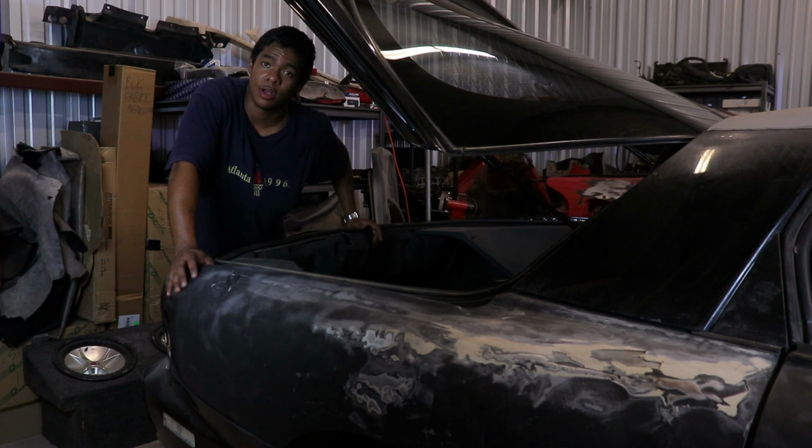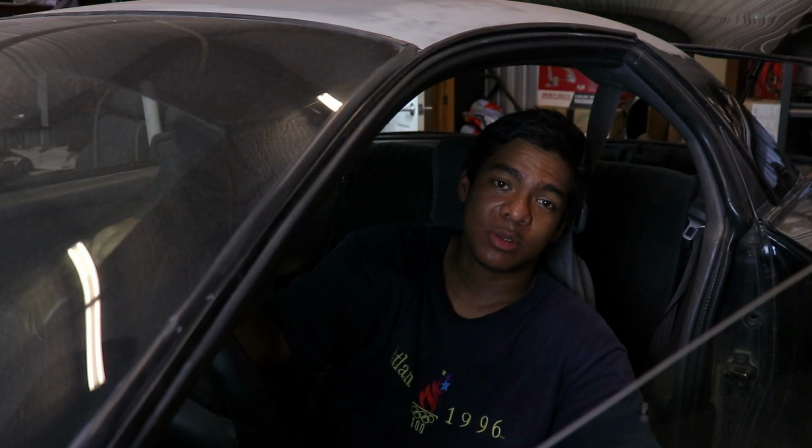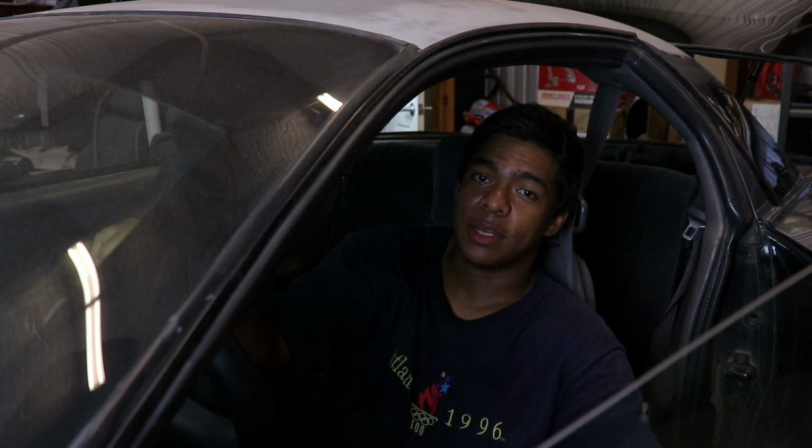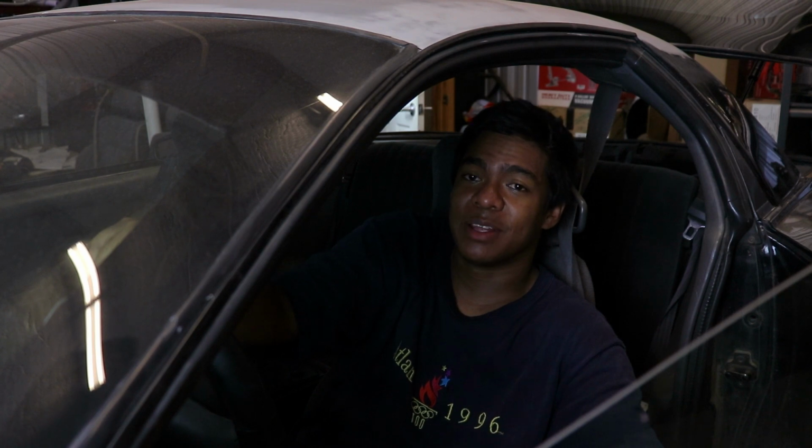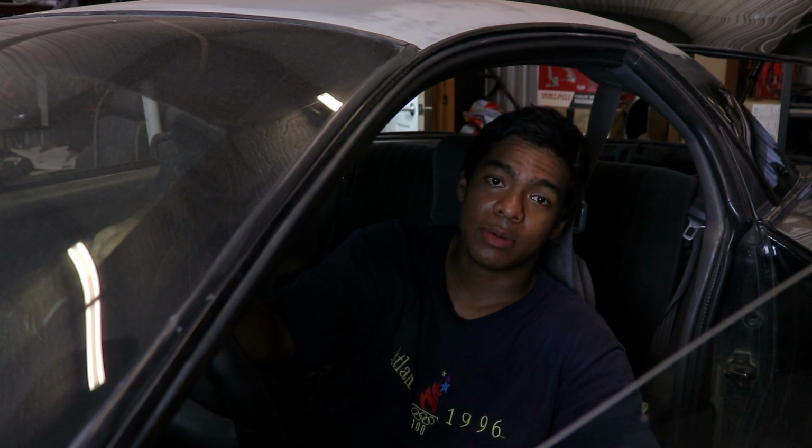I just need this thing to run. I don't need it to look pretty. I'm not doing too much with the Firebird. I just need it to be a daily driver while my Jeep goes under major repairs and upgrades. So I guess it's a better time than ever to go over the Jeep. So let's get the Jeep pulled into the shop and let's go over what it needs and what's going on with it.